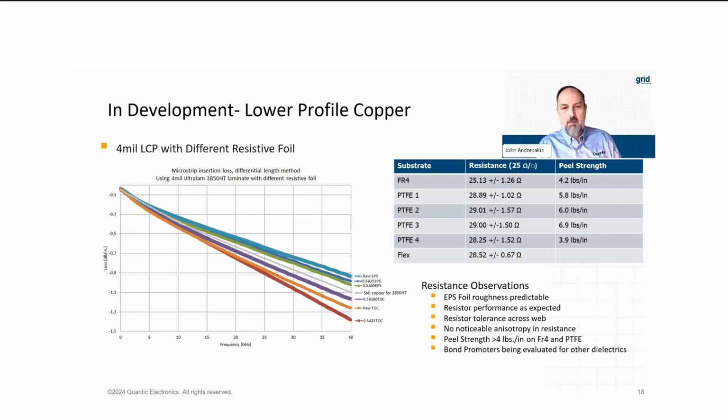We did some resistance measurements. Of course, there are various PTFE substrates, and we did see a slight increase over FR4, which is very typical because of the higher temperature to laminate them. But the peel strengths were very good. We didn't get as good a peel strength on the flex. Some recent data says we're getting about 2 pounds peel, and we're still working on that. When it comes to being on thermoplastic materials like PTFE, we feel really good about the product. The issue is a lot of people want to use it on thermosets that are based on PPE, PPO, and those are notoriously hard to bond to. So what we're working on now is bond promoters so that we can utilize this foil on other substrates, and we're working with some laminators on that.